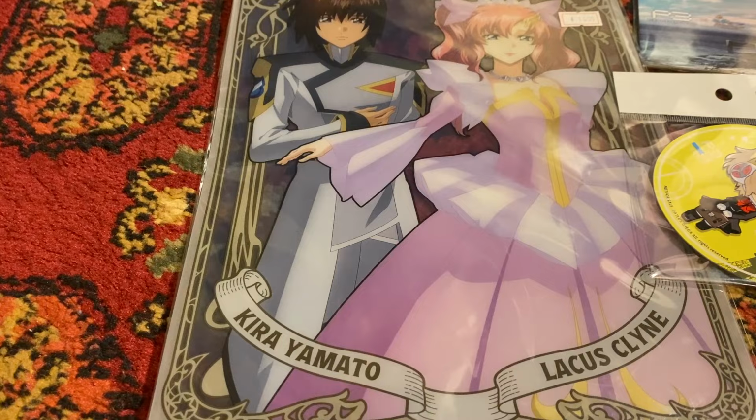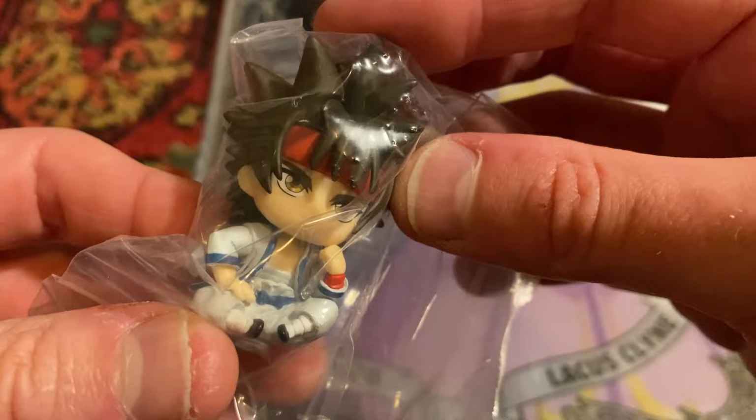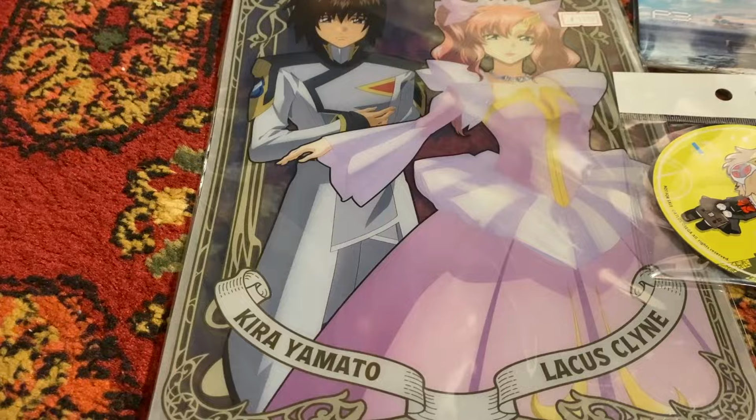Here we go. I bought a little figurine of Sagara Sonosuke from the new Rurouni Kenshin animation that came out recently. Normally, these in a gachapon would be $5, but this was $4 just to buy it straight up. A little bit more expensive, $15 to buy Himura Kenshin straight up, but there we go. I can have Sagara Sonosuke and Himura Kenshin sitting side by side. Very, very cute.